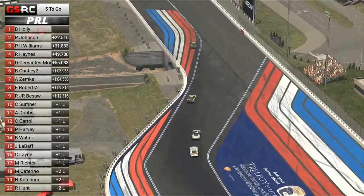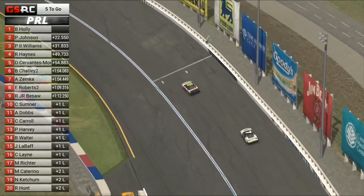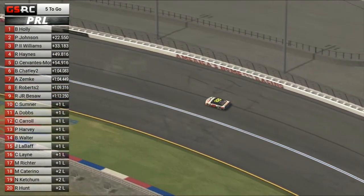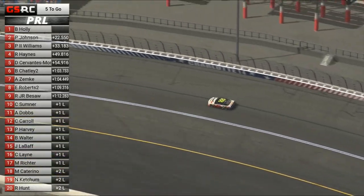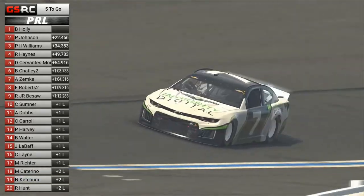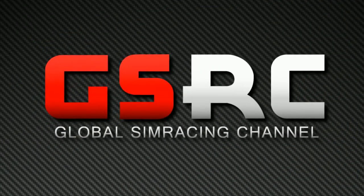Drop him to P14. And Labaff now looking to try and take advantage. He's just behind the 7 machine of Williams. And it looks like the 7 had a slowdown or something, because he's just lifted way off. We'll have to take a look. I wonder if Williams might have just thought, let's let him fight.